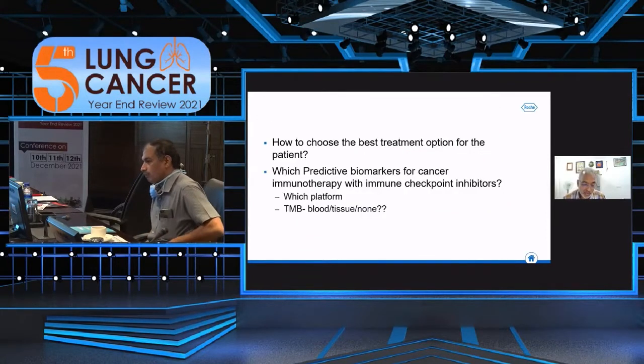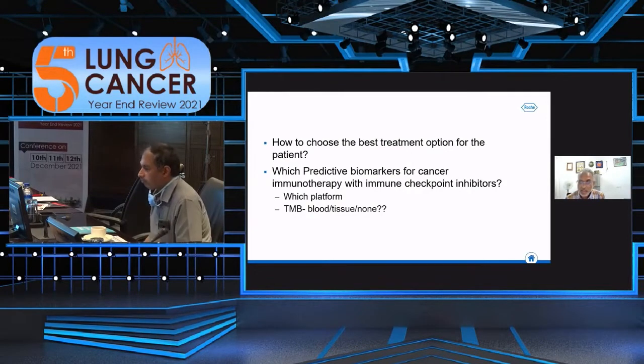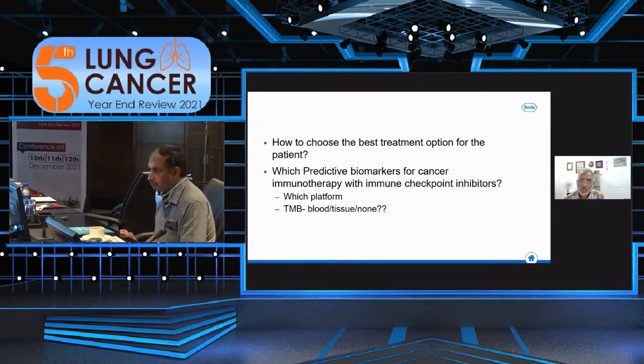Dr. Ashish, how do you choose which platform to use for investigations, like whether you will be doing an SP142, a 22C3, or an SP263, or you'll be sending it for Foundation One, or you'll be doing selective markers? What are your parameters? How do you choose?